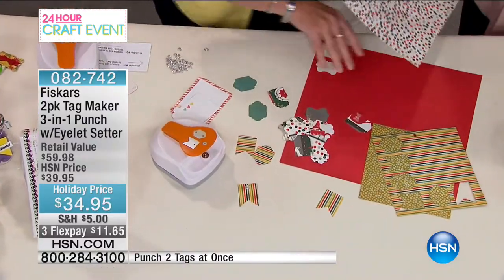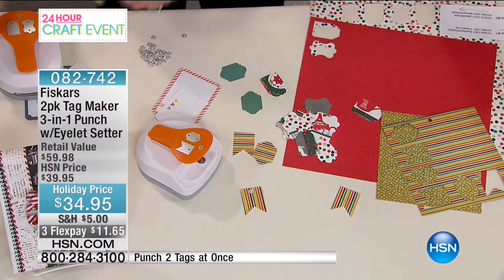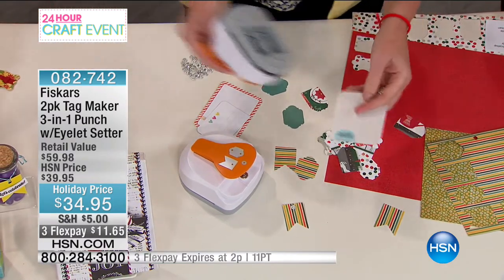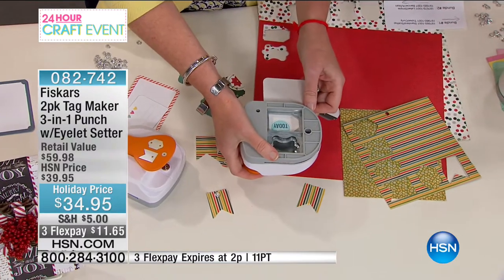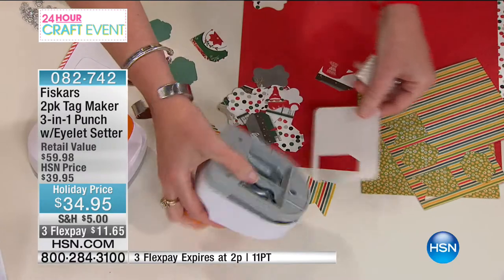I want to get clarity on the names of these. Okay. If we could, how is it in our system? The names. You're punching 2 tags at once. You have a choice of the set of 2. It's a 2-pack. It's a twofer. Those flex payments, I've just been told, expire in 1 hour and 15 minutes. So we want to make sure you're getting these early.